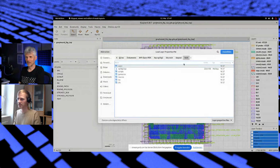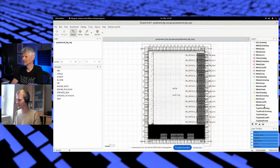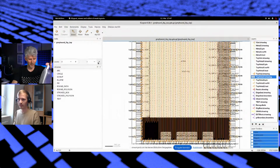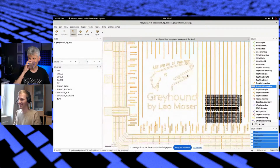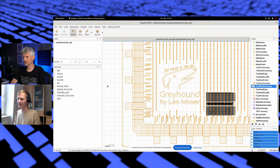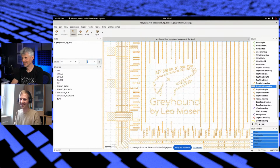So load layer properties. Where did the name and the logo come from? Greyhound, basically. I think they are neat dogs. So that basically was the reason for the name. And there's also this meme. Let me do it for you. Maybe you've seen it already.